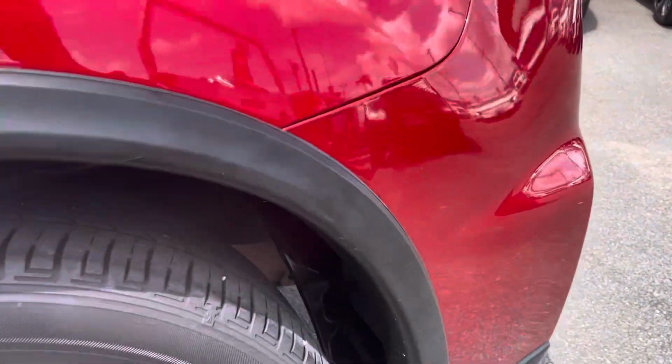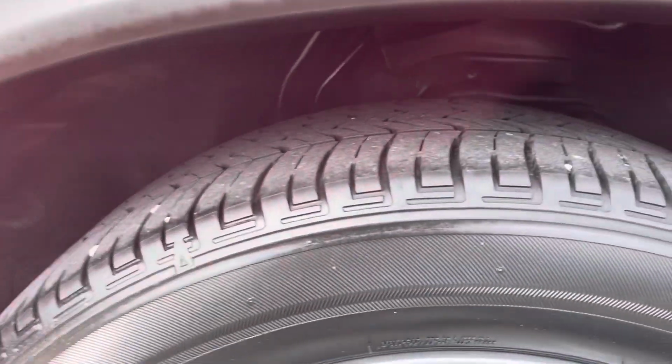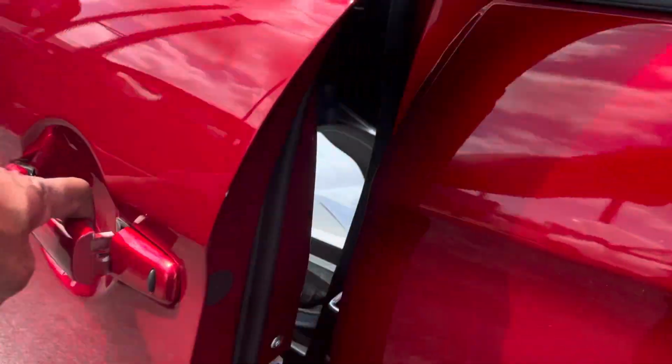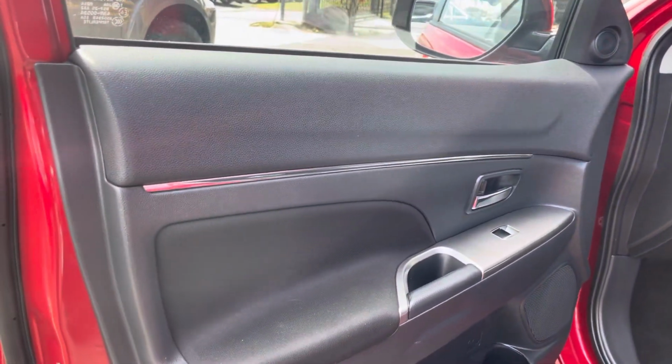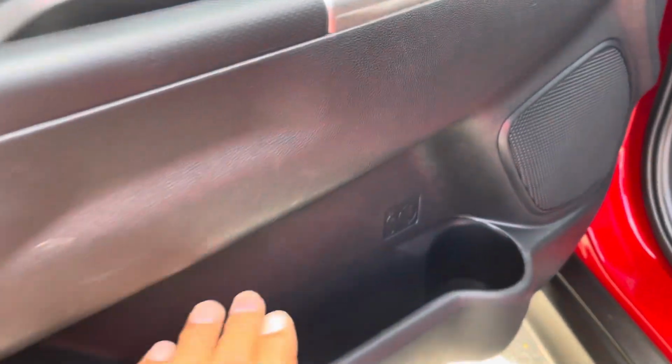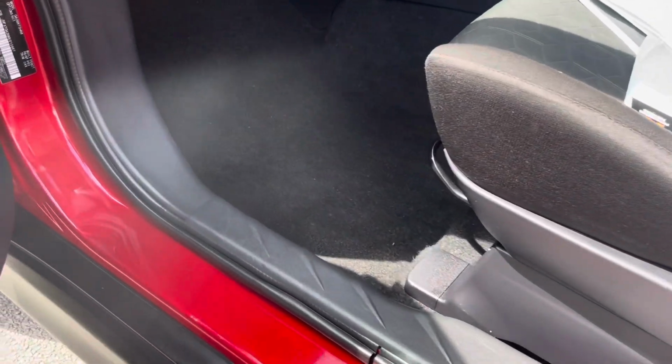Back through to the rear wheel arch now. Fantastic, looks nice and tidy underneath there. Same with the trim on the back as well, no gutter rash on the rims. Okay, so going through to the left side passenger door, just checking the trim out. Fantastic, nice and tidy. You've got your pockets and you've got your bottle handle as well too. Down through there, you've got the kick panel.